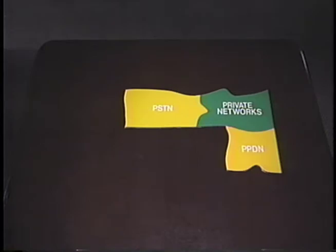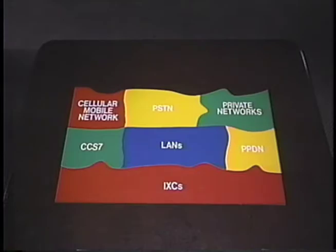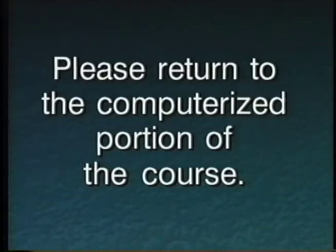In this introduction, you've heard the names of many telecommunications networks. Each one is separately operated to provide a specific service to its customers. When these separate networks link together, the customer receives a wide variety of voice and data services that seem to come from one efficient telecommunications network. Now please return to the computer so you can learn more about the telecommunications networks.